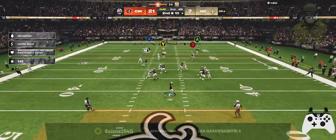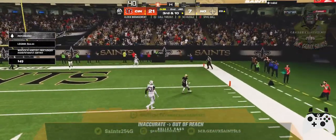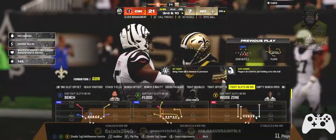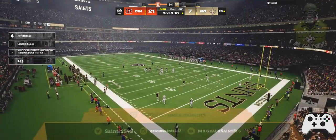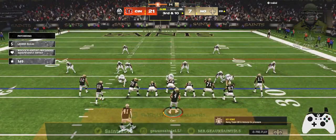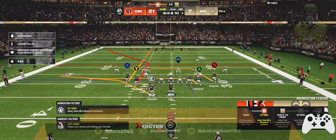Back to the air on second down. It's Carr. Ooh, whoa. He couldn't reel it in. It's incomplete. Back has been a dependable safety valve all game, so he went back to him when his first read was covered. Play results in no gain.